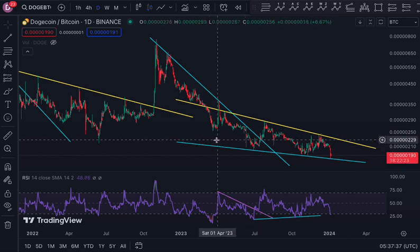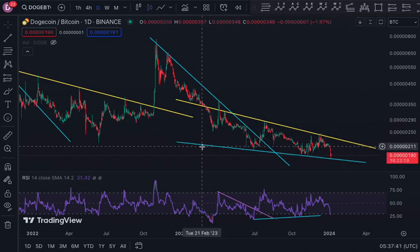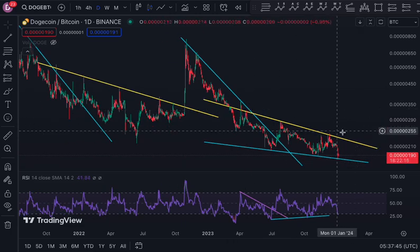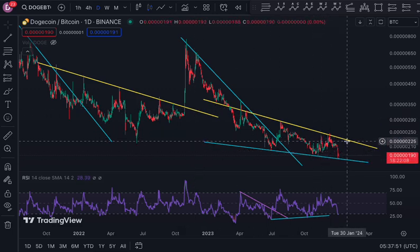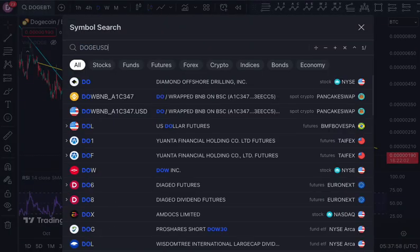But just looking at the shape of this trend line, this is typically a bullish pattern. So this usually breaks to the upside when you have a, I don't know if it's called a descending channel or what's the technical term. But anyway, this may be a decent time to actually buy Doge. And now let's just take a look at Doge USD.